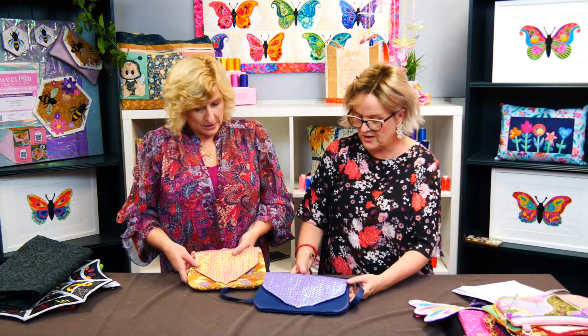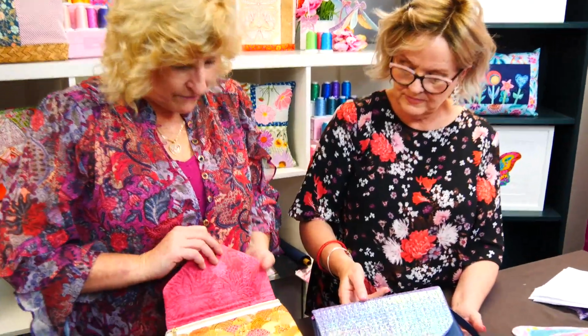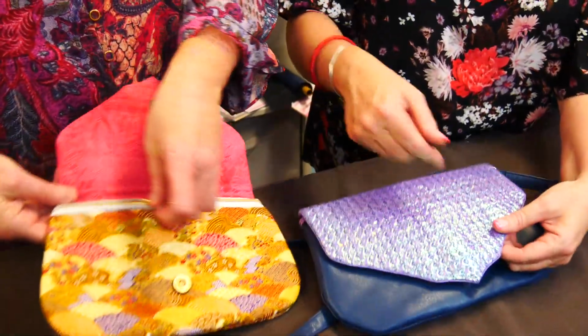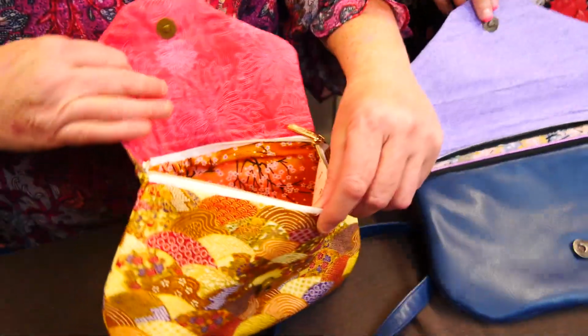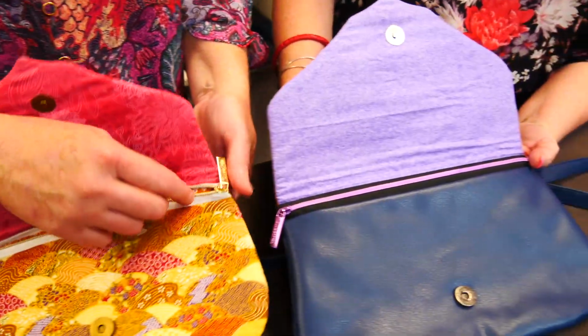So this is our mylar clutch. There were clutches that were released this week. They've got our beautiful zip inside, so this is a clutch where you could actually keep your purse and phone and everything and not worry about it falling out. It's a really great size.